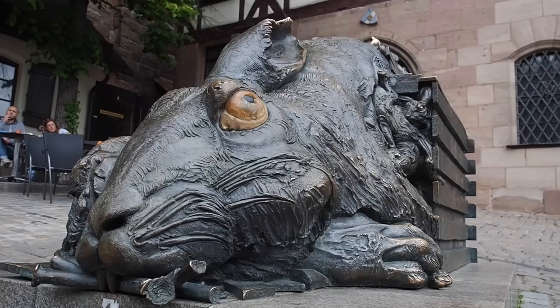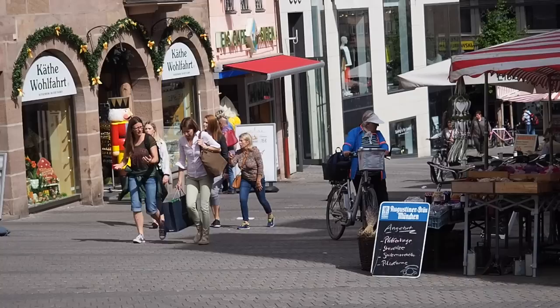And that's a wrap for our guide to Nuremberg, Germany. As you can see, it would be easy to cover most of the main sites on a day trip, though you may want to give yourself 2 days to scratch a bit beyond the surface.